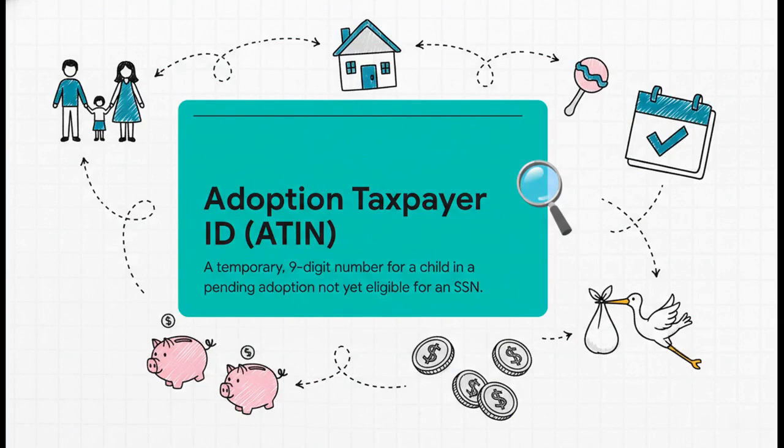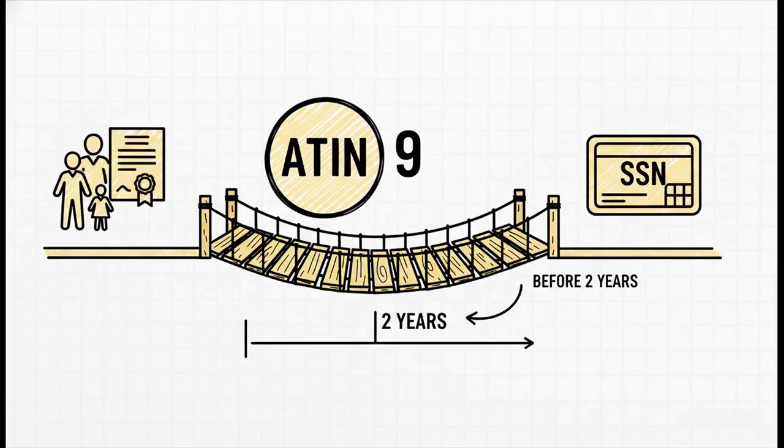This is a temporary key. It's designed for adoptive parents who are in the middle of a domestic adoption. It basically lets them claim the child on their tax return while they're waiting for everything to be finalized and for an SSN to be issued. And the key word here is definitely temporary. An ATIN is really just a bridge to get a family to the point where an SSN is issued. It's usually valid for up to 2 years. And hey, here's a familiar clue. Just like an ITIN, an ATIN also starts with the number 9.